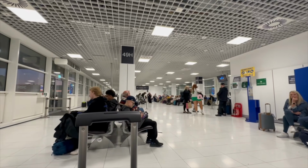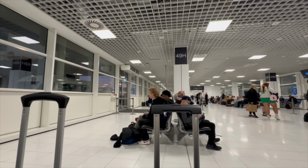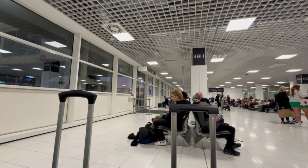We were sat actually right in front of one of the screens, so it was really easy to see when our gate was called, and we were at gate 49G. We'd never actually been to this area of the airport before. We got there and there were quite a few people around. We did manage to find a seat, and then they called people who had pushchairs or needed assistance first of all to board the plane.